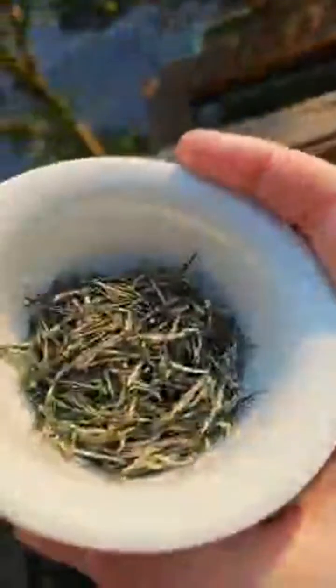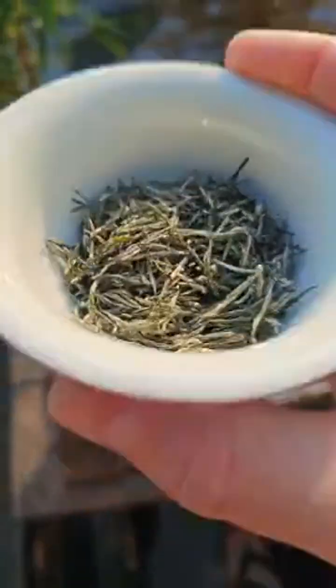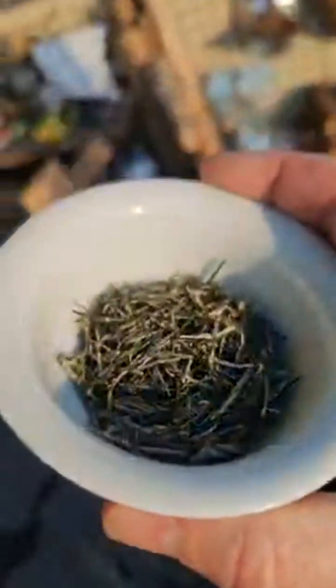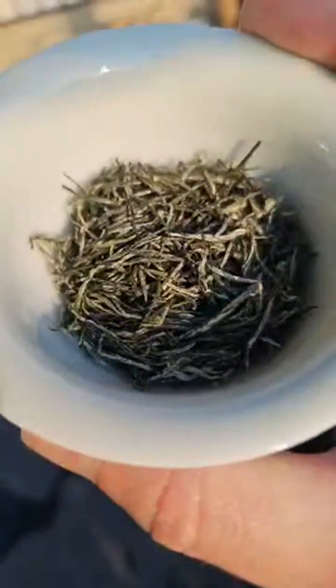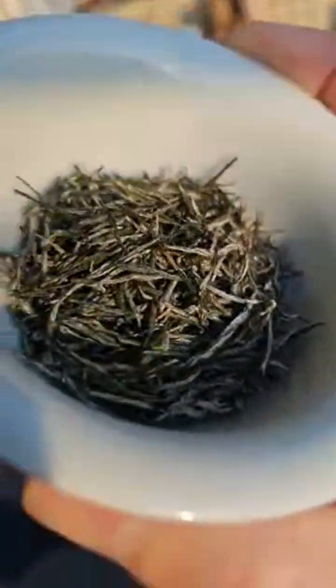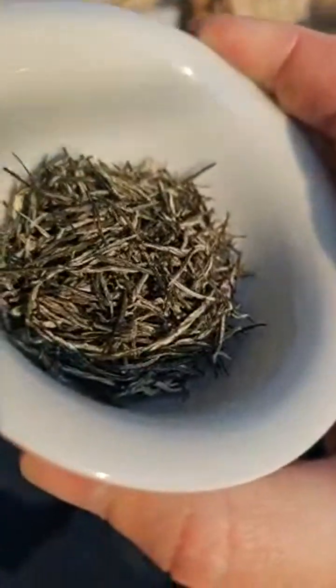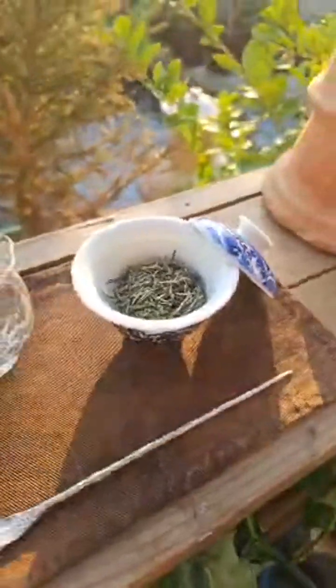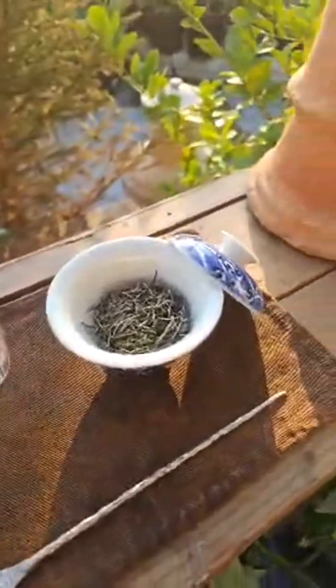Anyways, today I got something really cool. It's Maojian. I've had Maojian on the channel a couple times. This is a Maojian I got in Hubei province. But traditionally, Maojian comes from Henan province, Xinjiang region. And I'm actually going there finally in a couple weeks to do a little green tea touring. So anyways, I'm going to rinse it up and get into it.